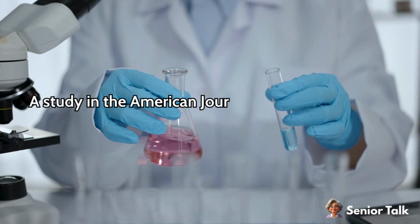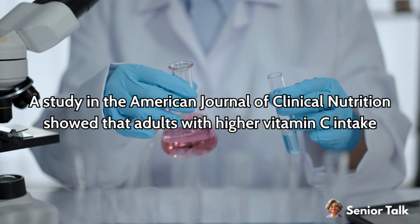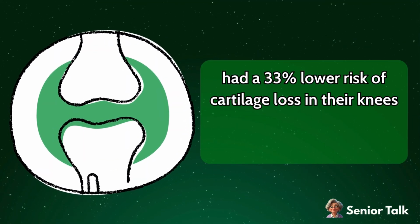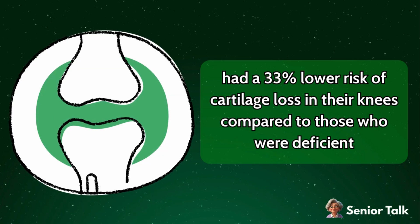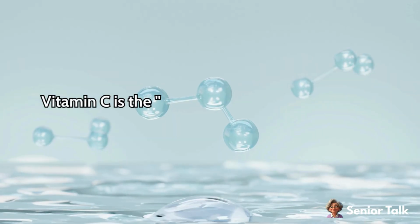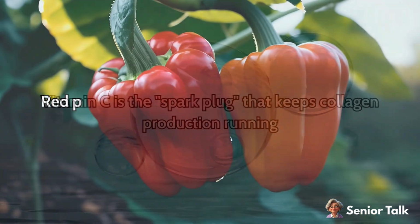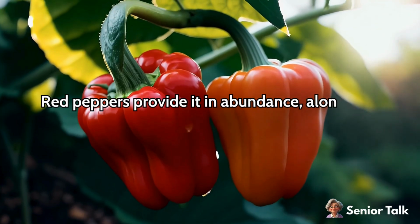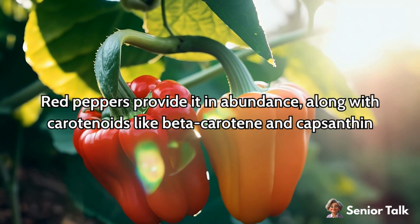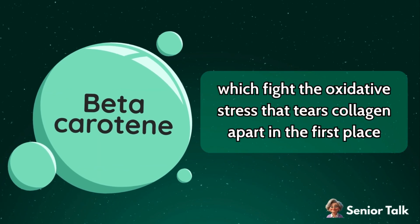A study in the American Journal of Clinical Nutrition showed that adults with higher vitamin C intake had a 33% lower risk of cartilage loss in their knees compared to those who were deficient. That's no coincidence. Vitamin C is the spark plug that keeps collagen production running. Red peppers provide it in abundance, along with carotenoids like beta-carotene and capsaicin, which fight the oxidative stress that tears collagen apart in the first place.